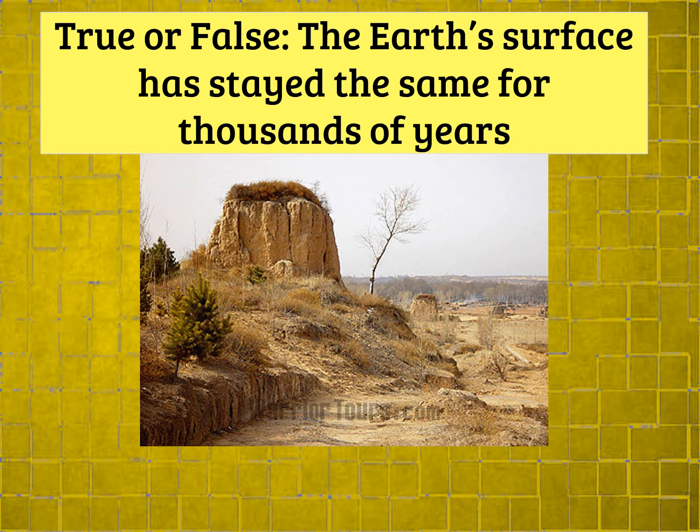So by the end of our lesson today, I want you to be able to understand what it means if something has been weathered down. What happened to it? So true or false? The Earth's surface has stayed the same for thousands of years.